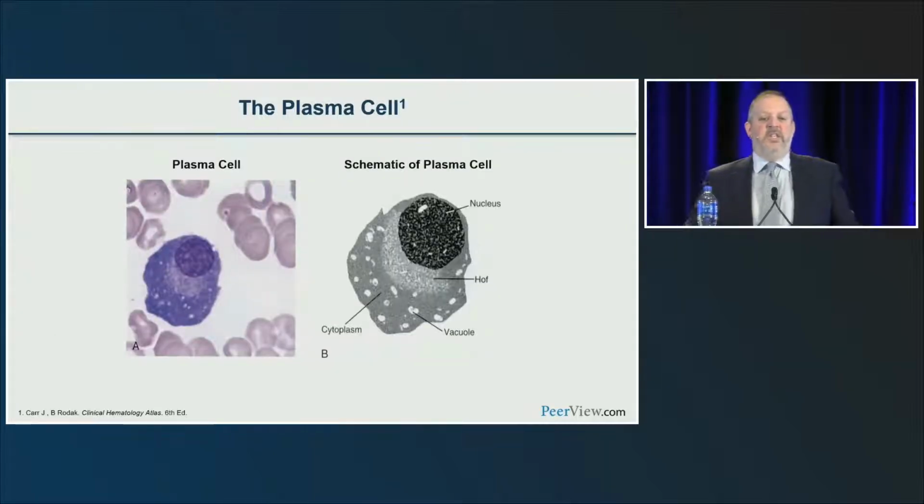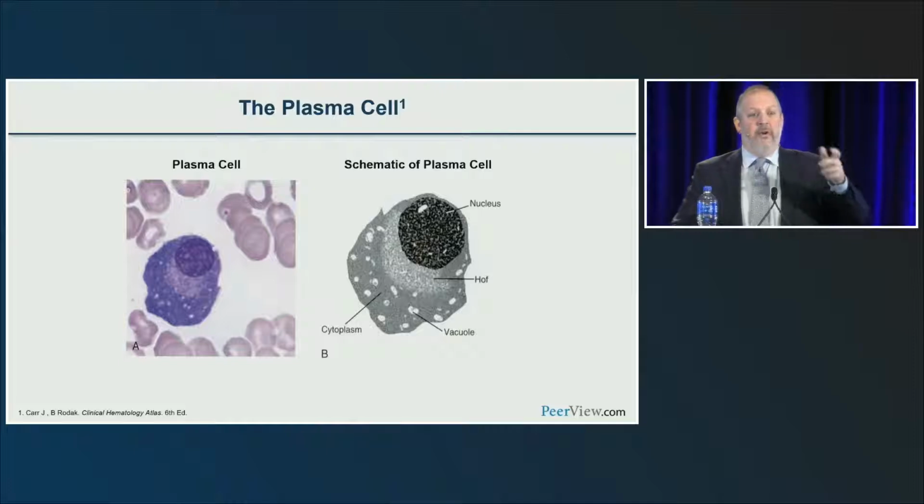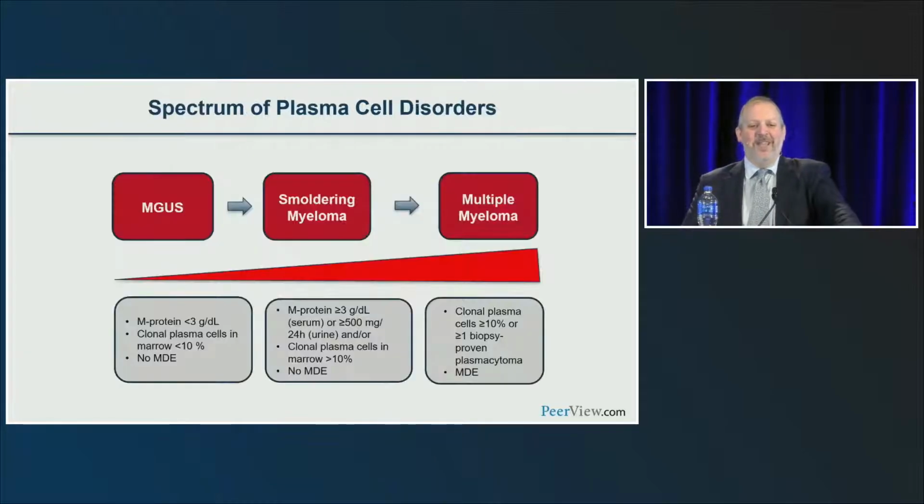This is the enemy. This is the plasma cell. You look under a microscope for different reasons, but when we look under the microscope, this is what we look for. The plasma cell has the very typical eccentric nuclei with the perinuclear hof or halo. That is where all of the proteins are being manufactured, and then the dense cytoplasm where the proteins are being packaged for distribution. There's a spectrum of plasma cell disorders.